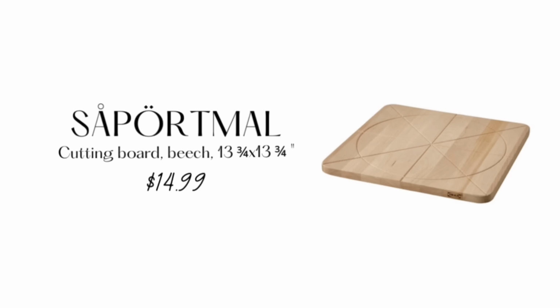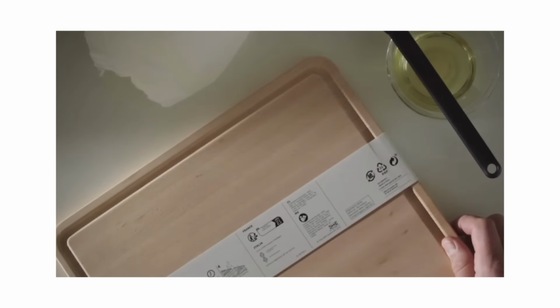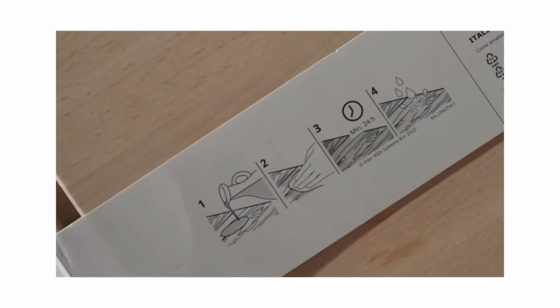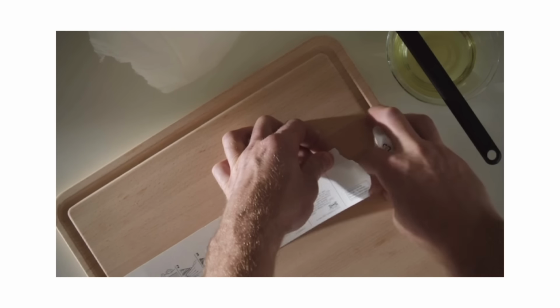9. Supportmal cutting board. A board that doubles as your pizza's best runway. Flip it over for cutting, flip it back for serving. The rustic beechwood brings a warm, handmade vibe to every meal. Bonus, it's kind to your knives and made from recycled wood scraps.